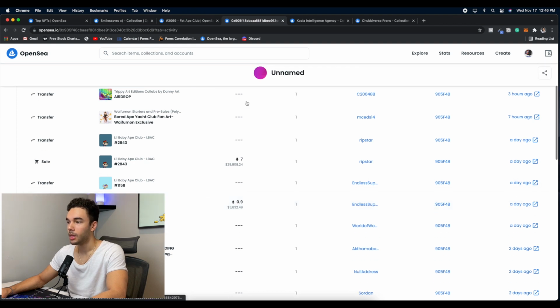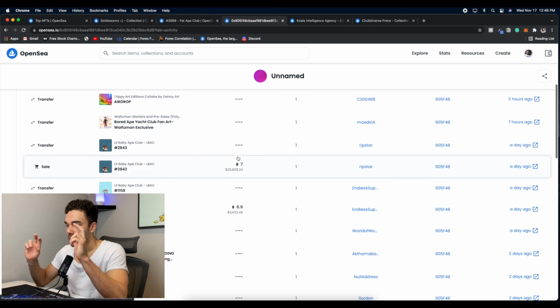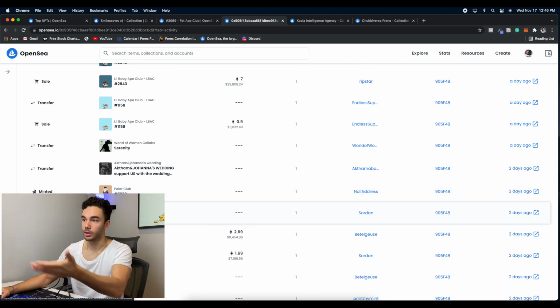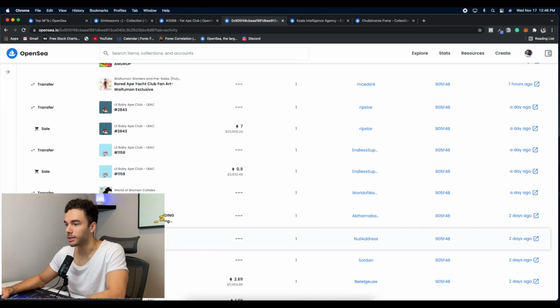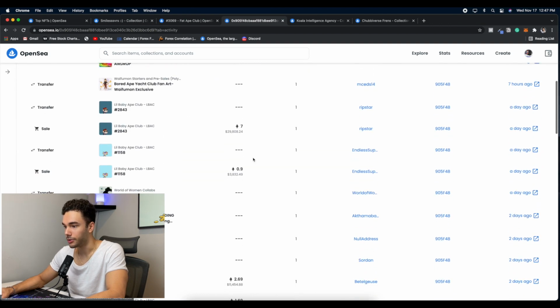Only downside of this one: when I first found this wallet, it wasn't doing this, but now there's a bunch of projects that are fake and they're basically sending mints to this wallet, but they're not real. And the reason they're doing that is so that people like you or me who are exploring the wallet, trying to find new stuff, click on these random fake mints and buy one. So you got to be careful of that if you're going to do this.